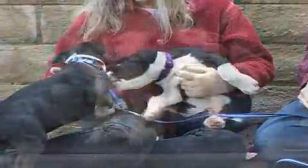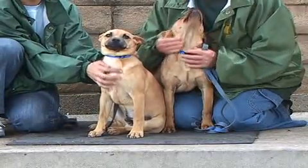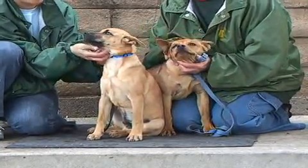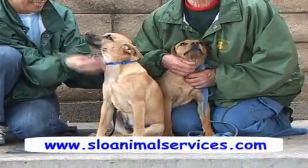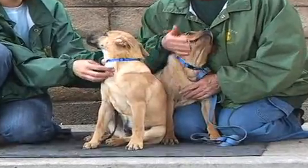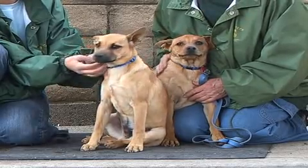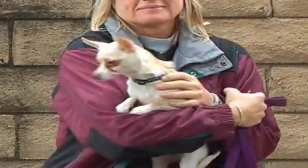Come on down. And yet more puppies. These little guys came in on the 9th of February, so they're newcomers, and they came from Templeton. So they are very sweet little boys. We're not exactly sure what they are. We think maybe Queensland Heeler and something else. ID number on the little guy on the left is 174108, and on the right-hand side, 174109.